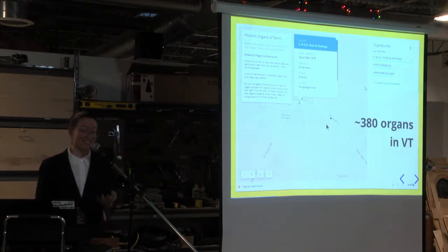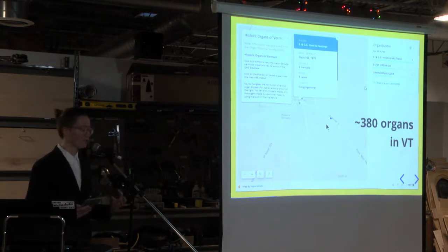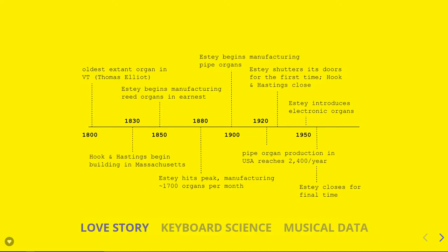Not all of them are in churches. Great question. We have some in meeting houses, and at the time they would have also been built in opera houses, and they were really sewn into the fabric of musical and cultural life of the time. And with that, we can actually trace a little history of the organ in Vermont. So again, the oldest organ was around 1800, probably some before that. And then Hook and Hastings, which were based in Boston, started building in earnest in the 1830s.